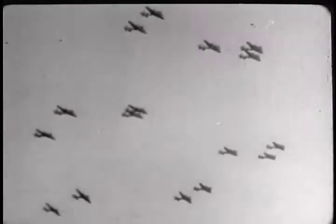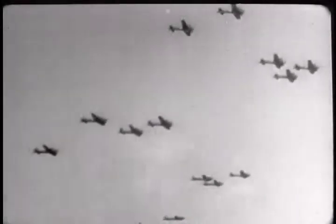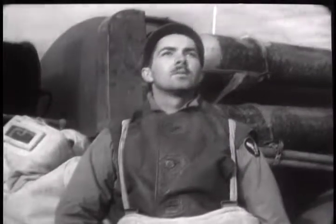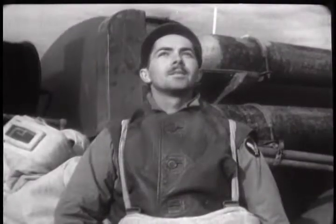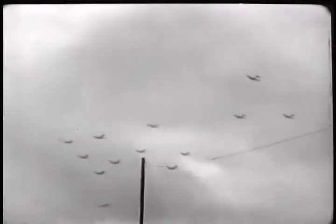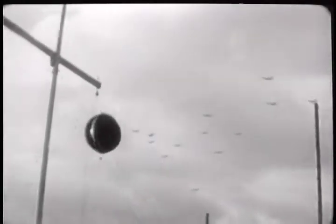To attack the target. How many have returned? 1, 2, 3, 4, 5, 15, 16, 17, 18. 18 dispatched, 18 returned. 23 dispatched. 23 return.